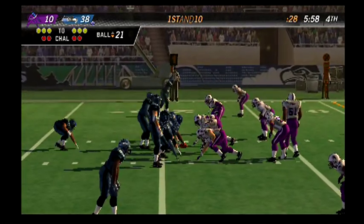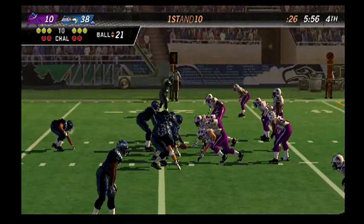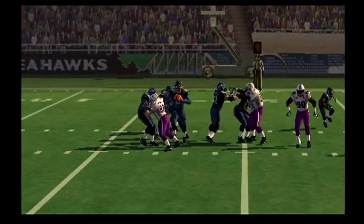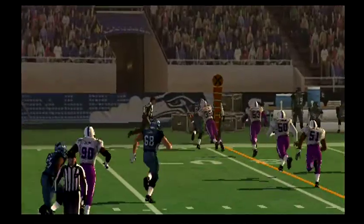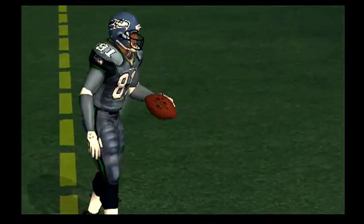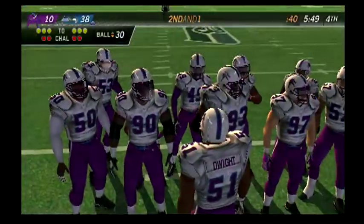Watch your man. Jones, the deep man. Going to the air on first down. Throws it. Wide receiver has it. And he's pushed out of bounds at the 30. He took what he was given, completing the pass.